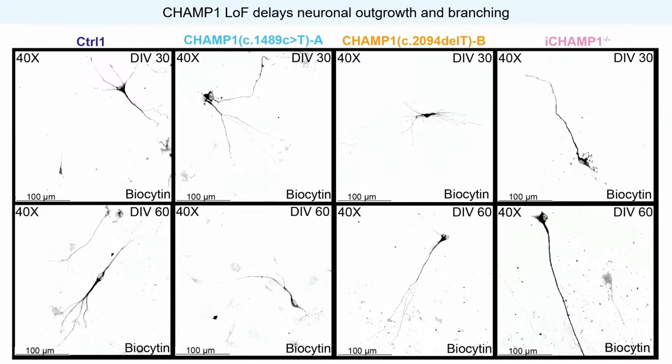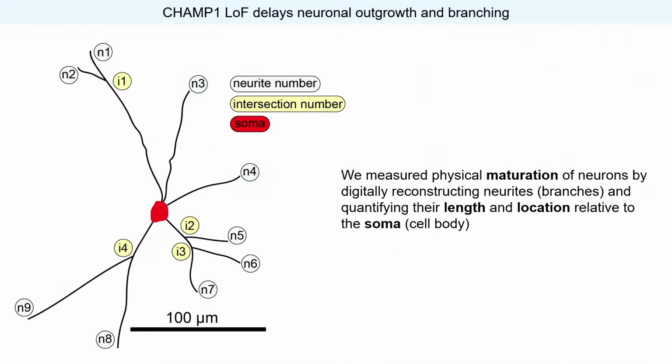So how do we quantify these things? We took these images and we just traced them, and we're able to reconstruct the branches and then quantify not only the length of these individual branches, but where they were in relation to the soma, because this can tell us more about the functional properties of the neurons. So I'll get into some of the highlights of that data now.